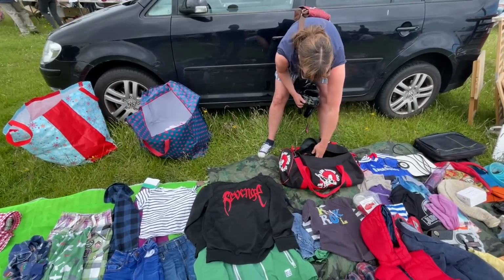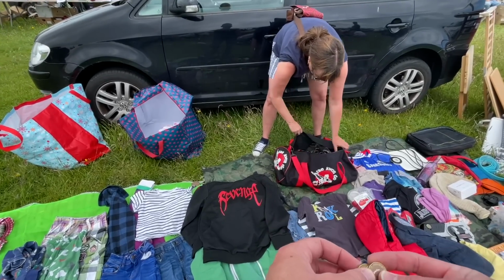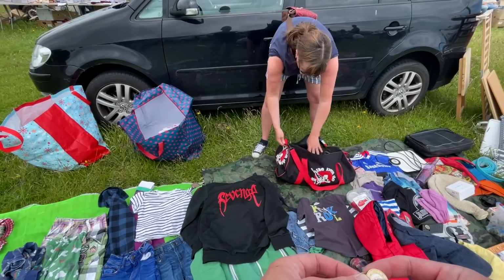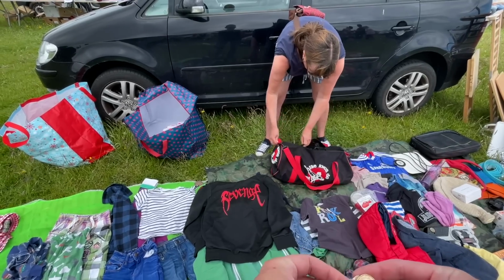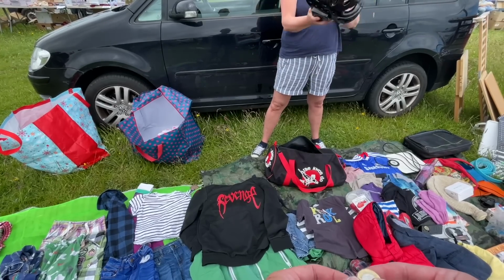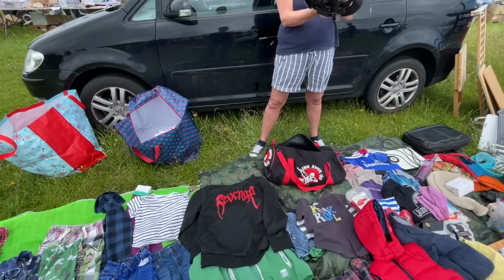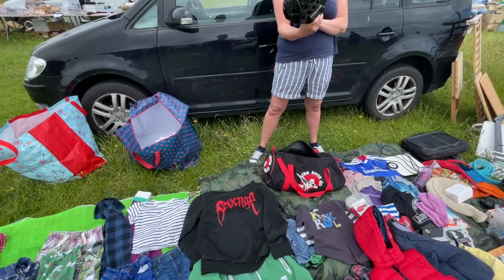What are you asking for all that? 15, with the bag. It was up for 30, but I have taken it down. What age is it for? My son had that when he was about 7, 8, 9. It's for sparring when they go to taekwondo.